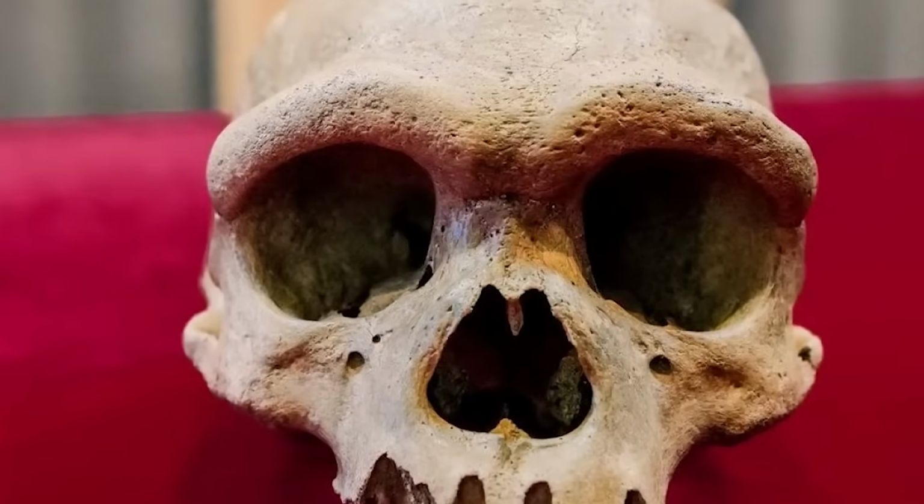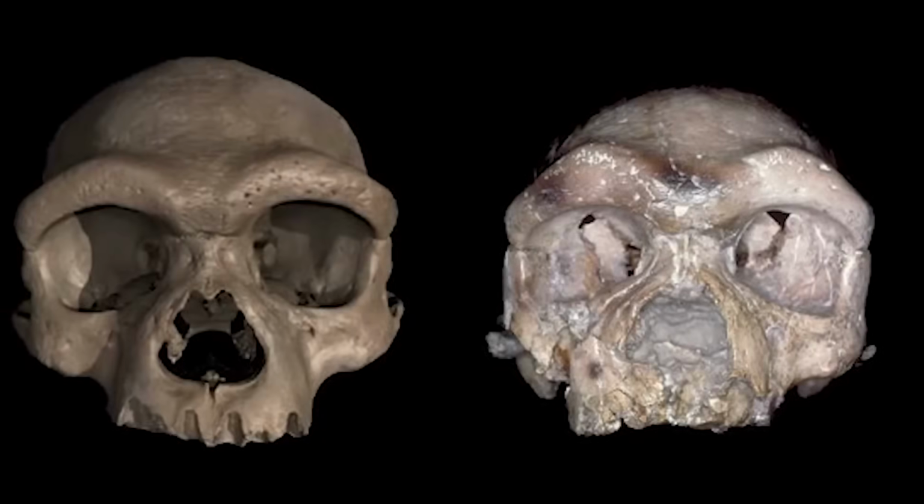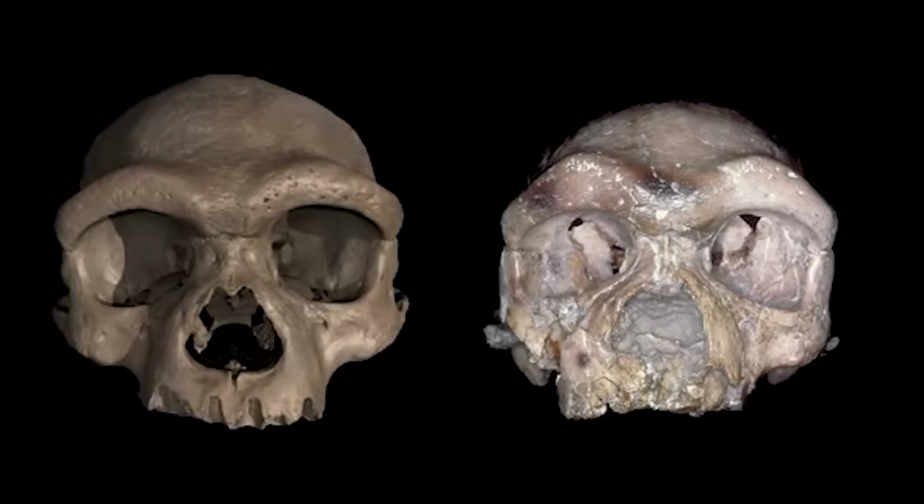The researchers' study, published in the journal Innovation, said the skull came from a previously undiscovered human species that lived in northern China. Researchers have named the species Homo longi, which translates to dragon man. The skull is the largest Homo skull ever found, and the researchers say it belonged to a male in his 50s who lived in northern China between 146,000 and 296,000 years ago.